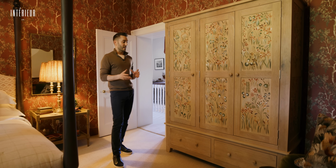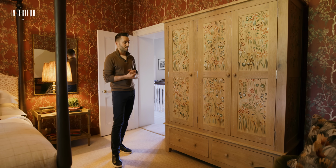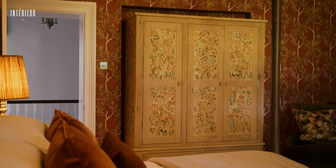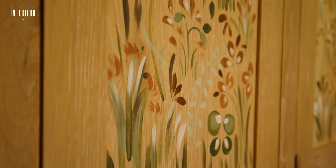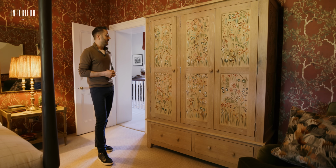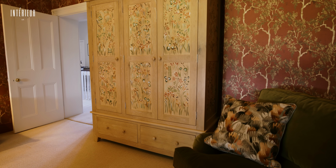Just like the other retail pieces, this is just a bog standard oak wardrobe that we found online. And I had an artist come in to paint this wild garden scene on the wardrobe doors just to elevate it and do something a little special in the room.